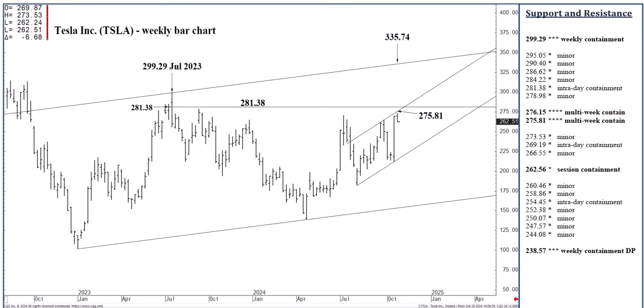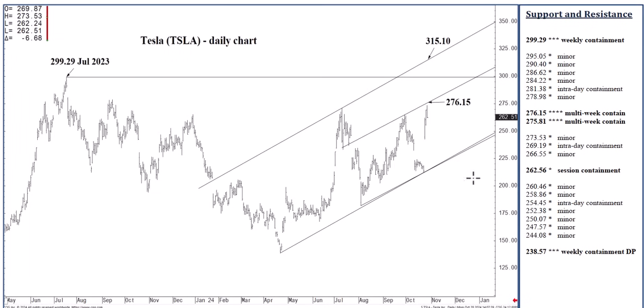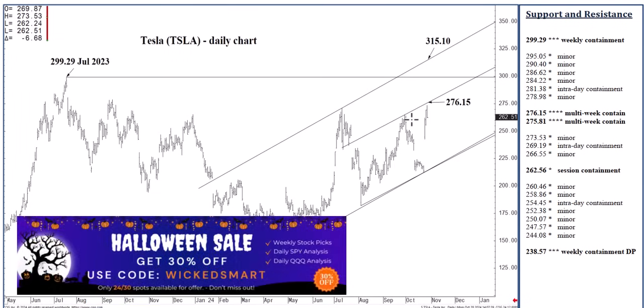Weekly chart, we came close to testing that 275.81 formation on Monday. On the daily chart, today is at 276.15. This is a 3-month structure. Normally, and this is true, I reserve the 1% violation threshold rule for 6-month line studies. So I can't say we pushed within 1% of it. I mean, we did, but that doesn't really count. We came close to testing 276.15.